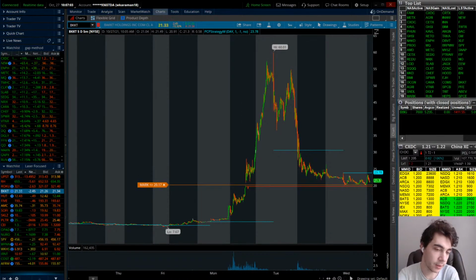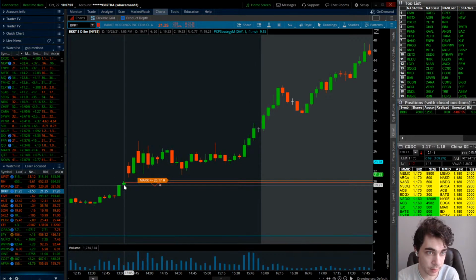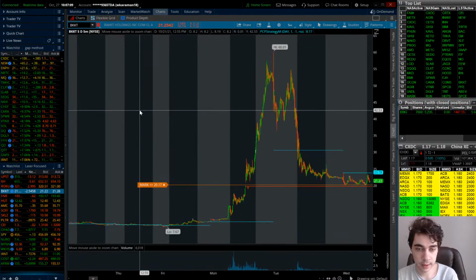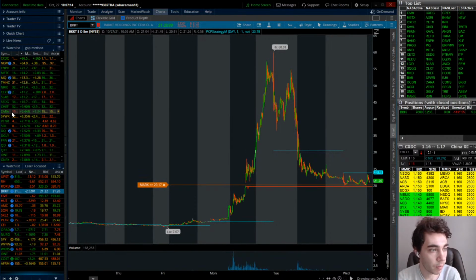But yeah, BKKT, this is a gap fill play. You have a gap to fill right here at 19.50. That's where I see this heading today. And then I got to see how it reacts once it fills that gap.